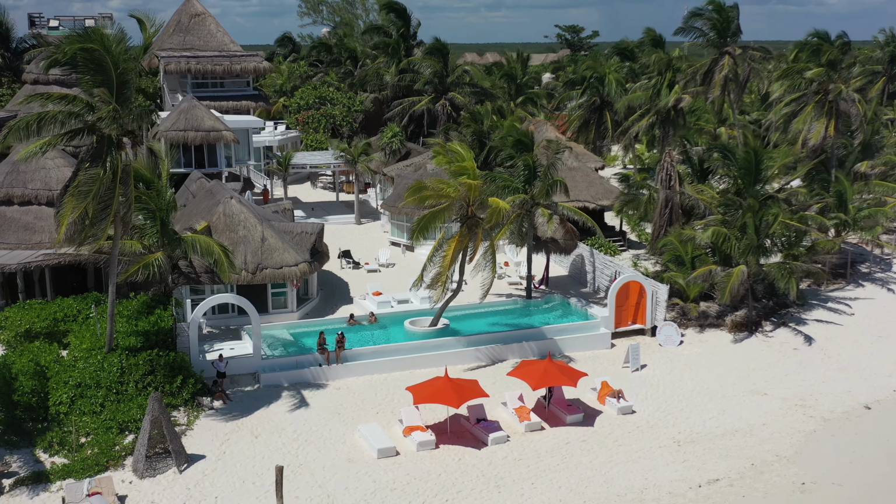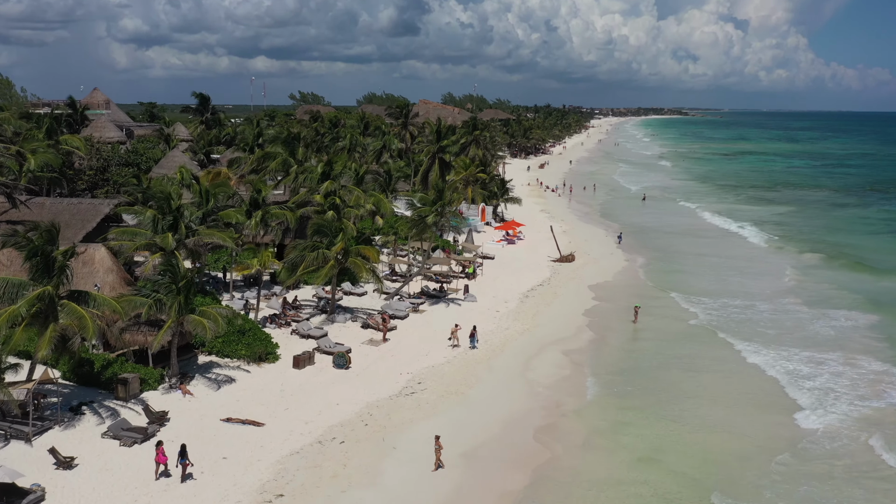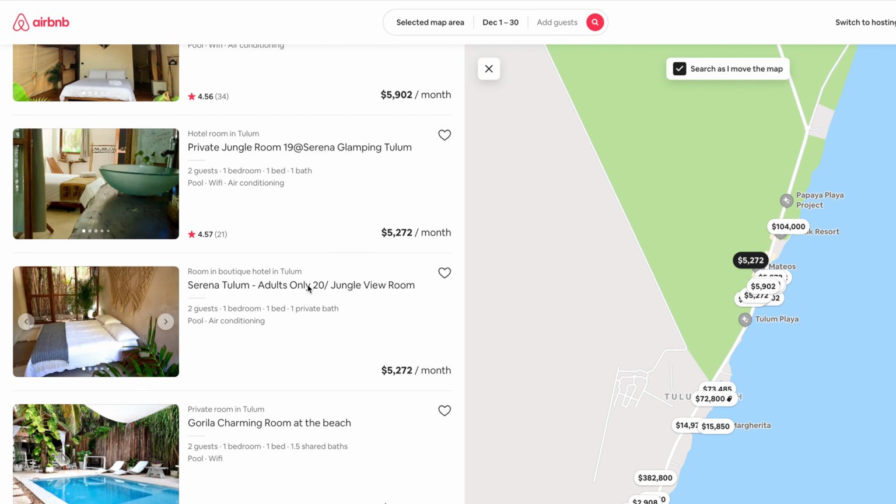But let me tell you, if you can find a place in the hotel zone, do it, because the beaches in Tulum are absolutely gorgeous. You will not regret it. But again, you are gonna pay the price if you choose to find a place there.